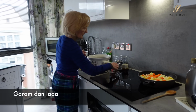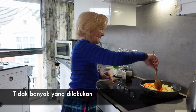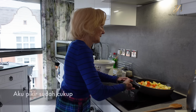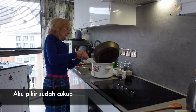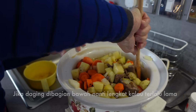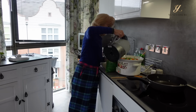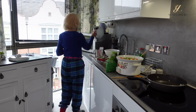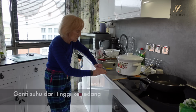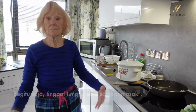Salt. Pepper. But there's not much to it really, is there? Okay, I think that's it. You stir it up, because otherwise, if you leave all the meat on the bottom, it'll stick. That's that. We'll see what it's like later. Turn the temperature from high to medium. Okay. So that's it. Just wait.